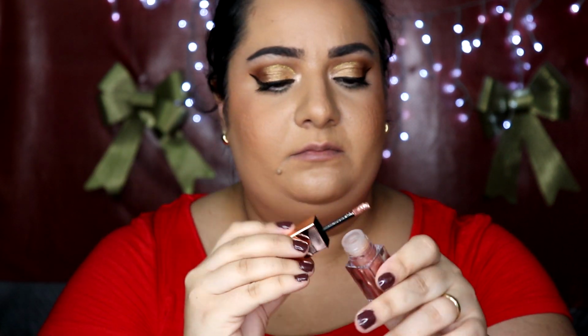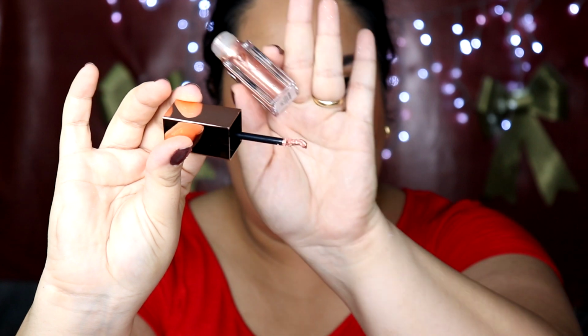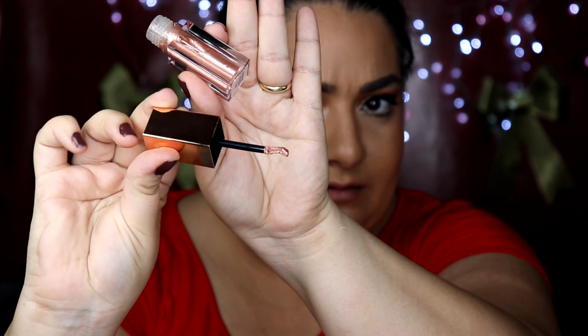And it's the same thing, like it has an applicator. It looks a bit weird, like a curved applicator. And it's a really beautiful bronzy color with gold glitter in it. That's how it looks. So pretty.